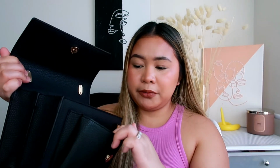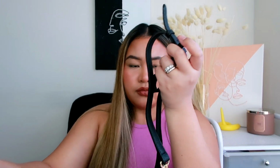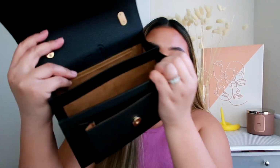What I use this little compartment for is my card holders and my key, because it's easier access. It comes with a strap as well, which I love, because it's adjustable, and you can style it crossbody, or just use it as a shoulder bag or a handbag. It gives you so much style to wear. And the interior of the bag is brown.